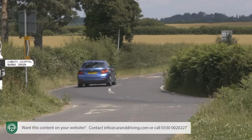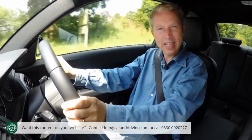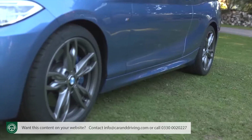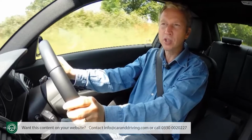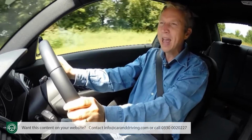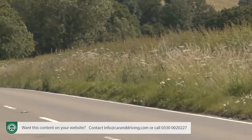To really create that kind of machine though, you have to spend a bit of extra money on the M Sport adaptive suspension setup that's fitted to the model that I'm driving here. A system that works as part of drive performance control and is able to alter the ride to suit the road that you're on and the mood that you're in.